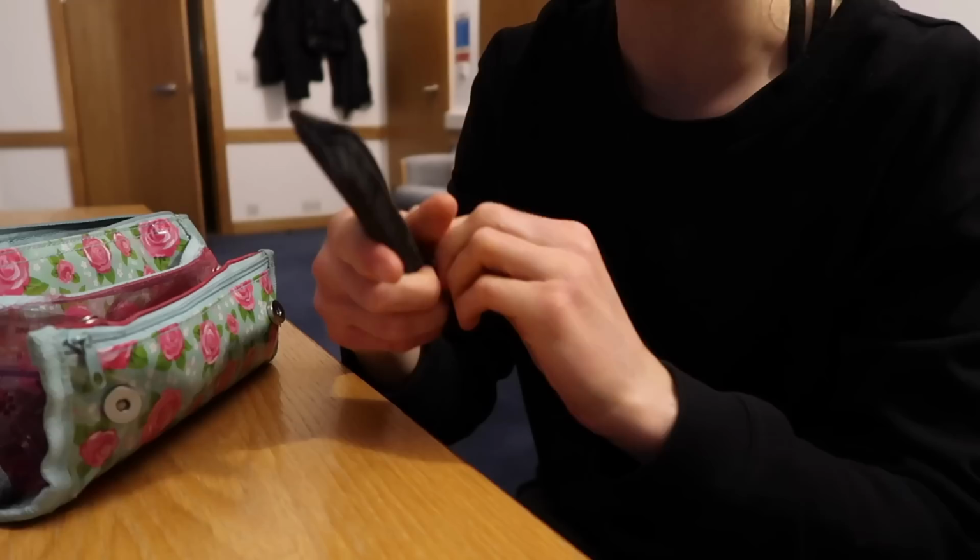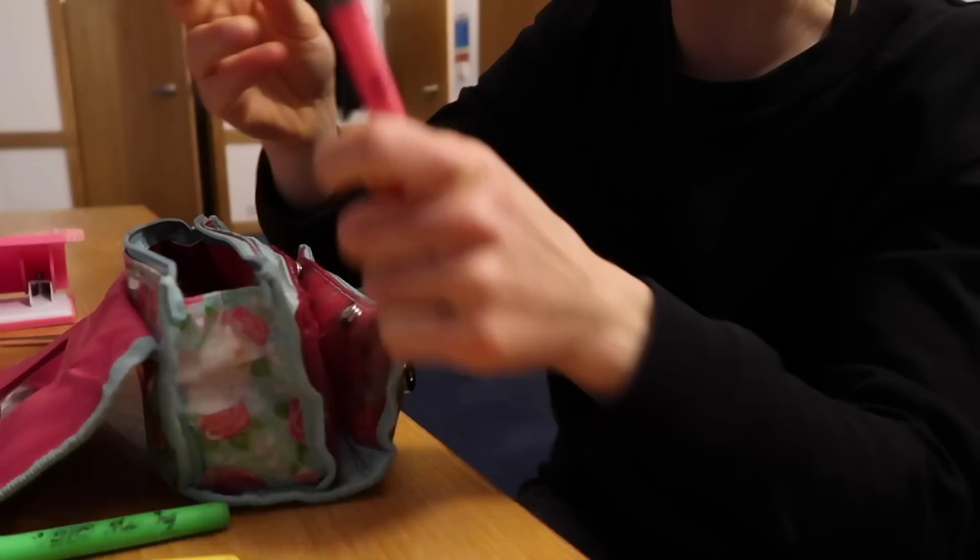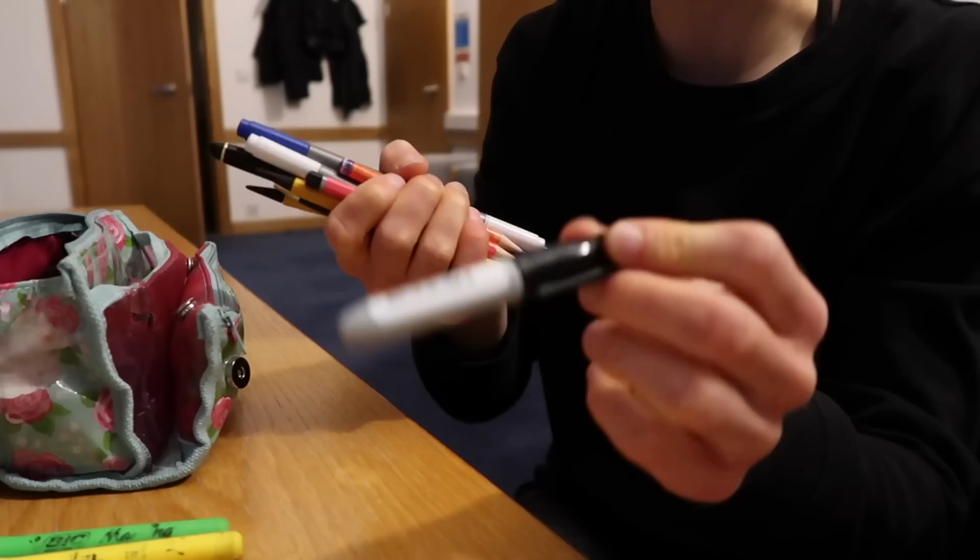Some old Tippex, which I don't really use, but it's probably gonna run out soon. I don't use highlighters at all anymore, but they're still in my pencil case because they haven't run out. I want a pink one. Oh, random stuff in here. Random Sharpie, that was from Freshers Week.